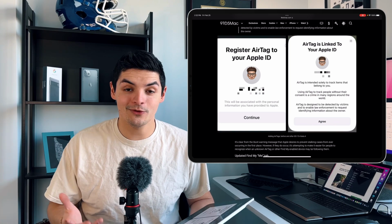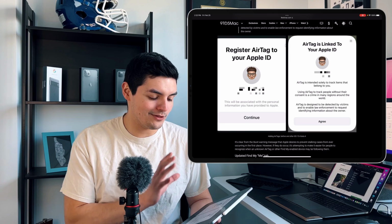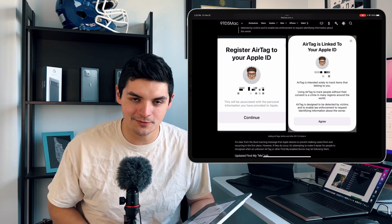Like, it's been happening a lot with these AirTags, and that just means that the AirTags, I guess, are working really well. But again, Apple is changing that prompt to let you know, like, hey, don't use this for stuff that isn't yours. Use it for yourself and use it to find your lost or stolen items, and that's it.